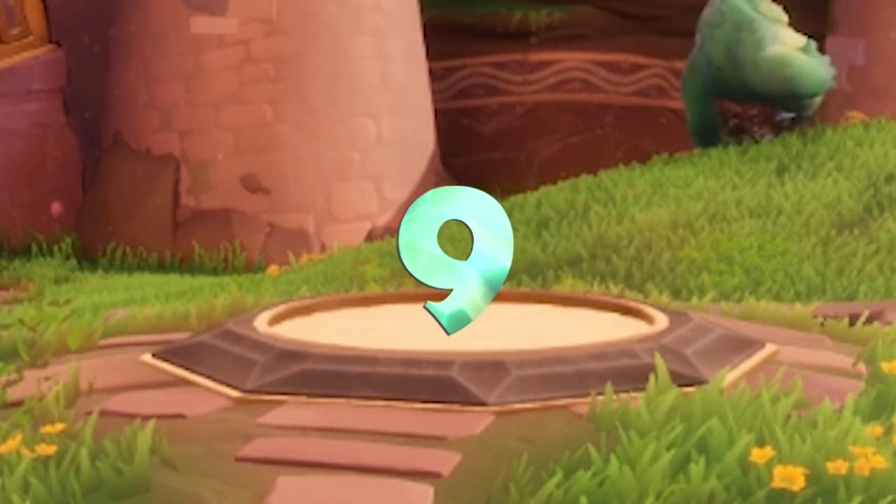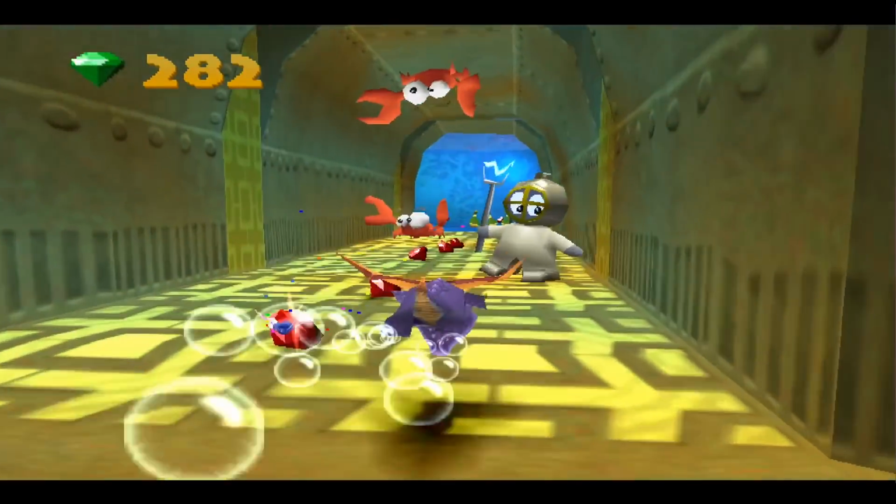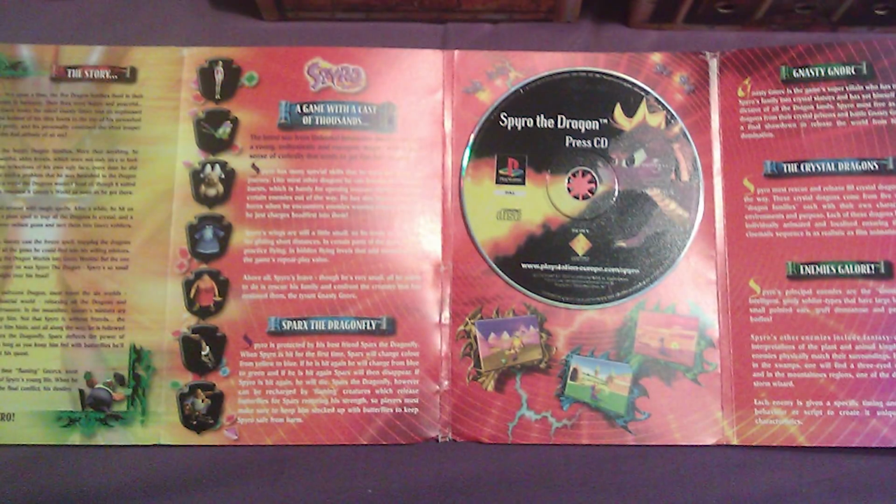Number 9. Machinists and Aquafires. If you don't know, according to an early press kit for Spyro 1, there were 2 more dragon factions, the Aquafires and the Machinists.